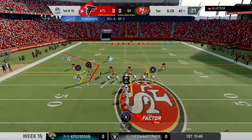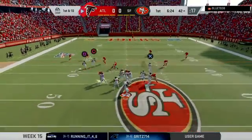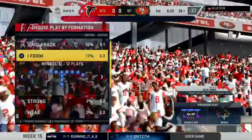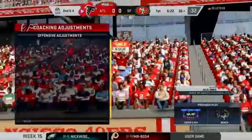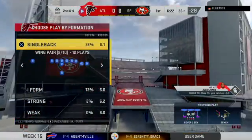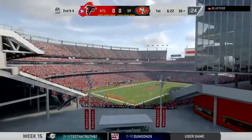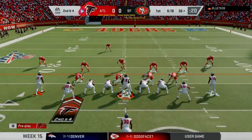Ready. Line 25. Line 59. After the interception, here's Ryan. Man open, that's Calvin Ridley. Lions pass. Complete to Calvin Ridley. Out of bounds at the 36-yard line. A 6-yard pickup brings up 2nd and 4. 6 yards was the pickup on the last completion, so here's 2nd and 4.